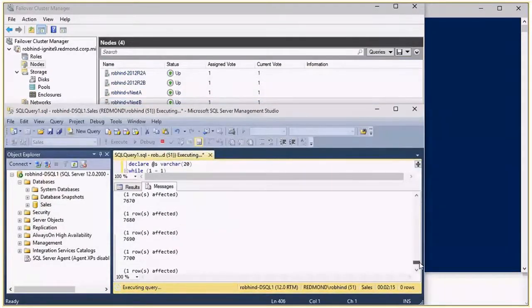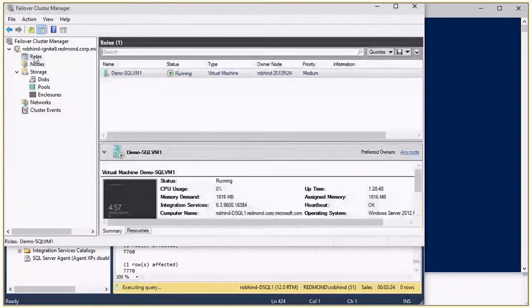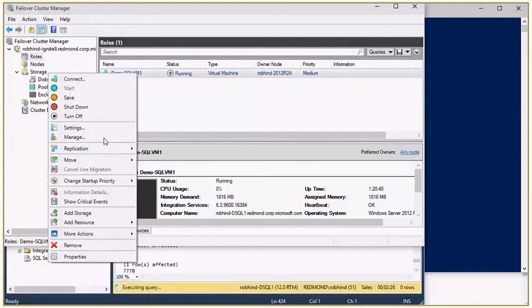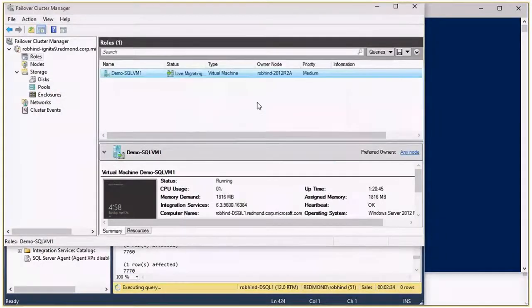There we go. But I go through some pains to say, look, here the VM is running, and I'm running SQL Server in the VM, and it's doing important transactions, as we're going to live migrate this thing over. So now the live migration. I'm going to pick, of course, an up-level node. How about vNext A over there?